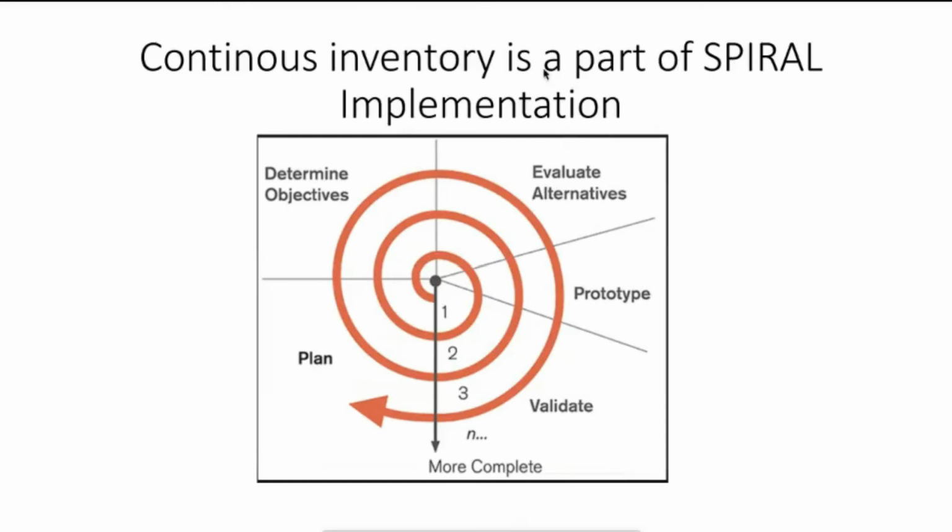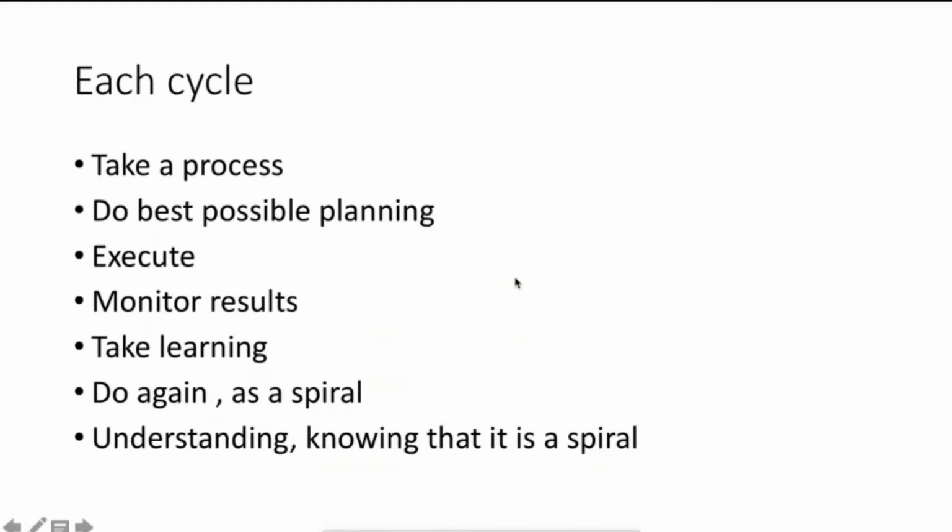Start in round 1. पहले राउंड में आपने छोटा सर्कल बनाया. दूसरे राउंड में आपने ऑब्जेक्टिव्स डिफाइन किए, ऑल्टरनेटिव्स देखे, प्रोटोटाइप किया, वैलिडेट किया, उसको और आगे बढ़ाया. हर बार आप आगे बढ़ते जाओगे और you will become bigger and bigger. तो आप जहां तक भी पहुंचे बहुत अच्छा पहुंचे.